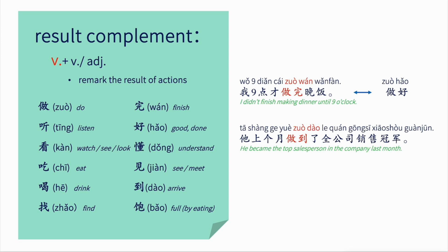做完 and 做好. The first one, 做, do, and 完, finish, which means you finish doing something. 完 and 好, most of the time they can switch to each other. So 我9点才做完晚饭. You also can say 我9点才做好晚饭. Because finish and done, they're really close. 做 and 到 has the meaning of arrive or achieve.